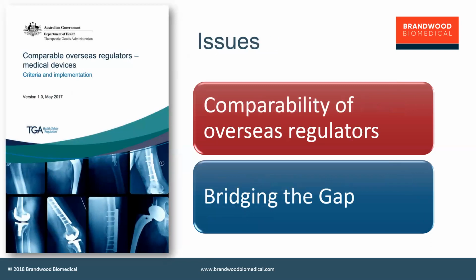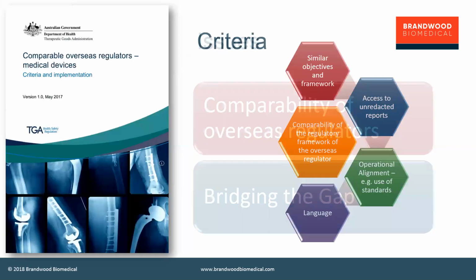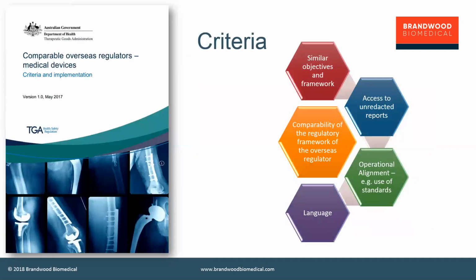But what are the issues in doing this? Two things really. How comparable are the overseas regulators and how do we measure that? And then how do you bridge the gap between what's done in Australia and what's done overseas? Overseas processes are different. How do you bridge the gap so that you know that the Australian requirements are being met by review of an international process and international data set? TGA set a number of criteria in their consultation.